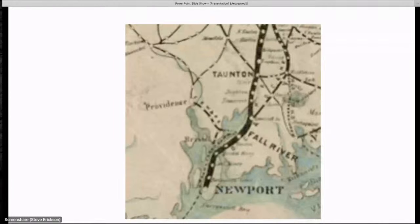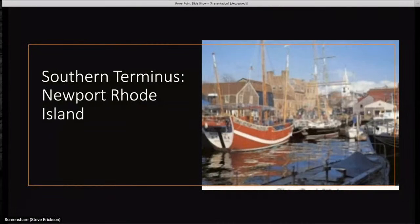So the southern terminus is in Newport, and here's a picture of Newport, more or less as it is today. Newport's always been a seaport. It was a seaport during revolutionary times, and it's the end of the line because, you know, it's down there on the south coast, and so it's the end of a lot of things. There was a lot of industry, a lot of fishing. We call this coal, cod, and cash because you're going to see a coastal coal mine, which is not something that people normally think of.